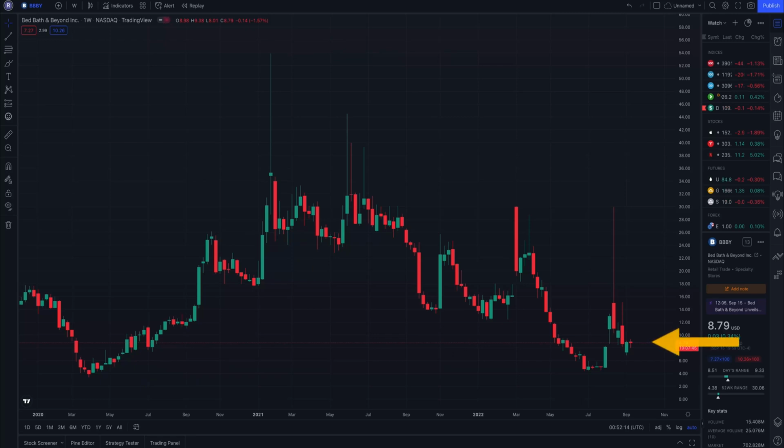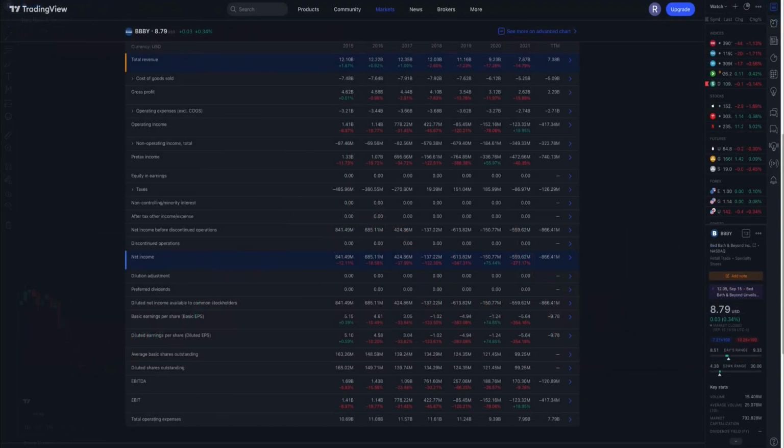Now, what happened there? Did the financials change? Was there some news, or was it just hype? Looking quickly at their financials year over year, we will see some warning signs. Total revenues are decreasing year over year for the past 4 years, and the total operating expenses are even higher than total revenues for 2021.